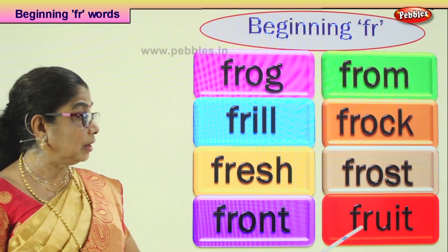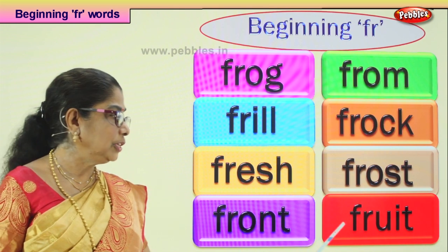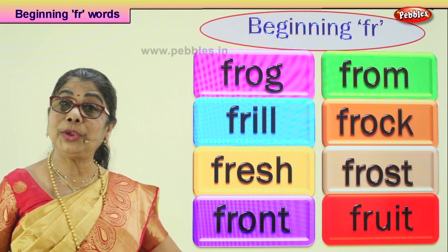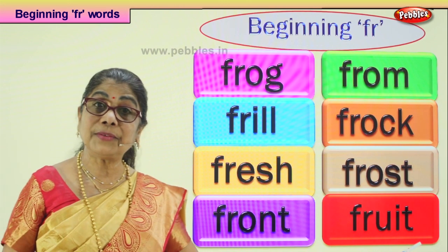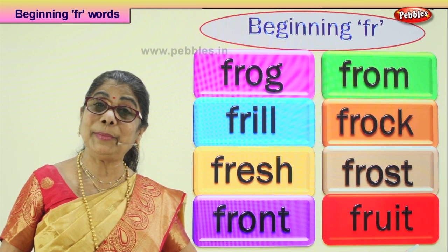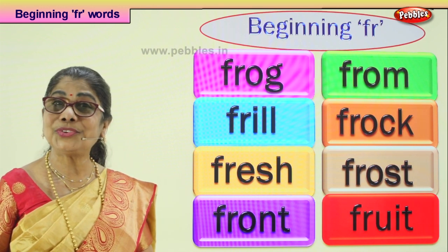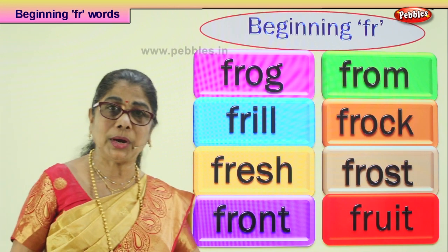Fruit. What is fruit? Apples and bananas and strawberries and sweet lime. All of them put together, we call them fruit. You should eat a couple of fruits every day so that you remain healthy. Which is your favorite fruit? Surely you will say, I love strawberries. Good. Let's look at all our words.